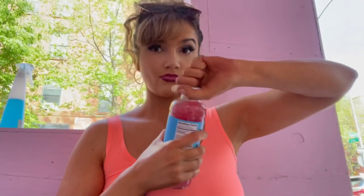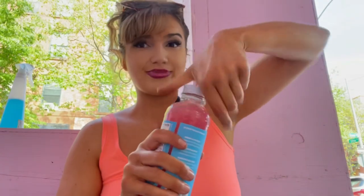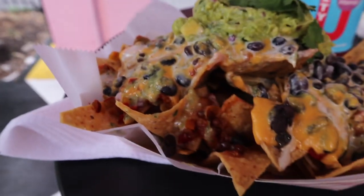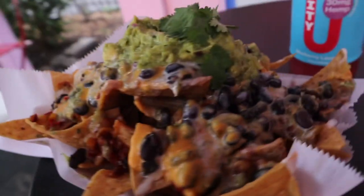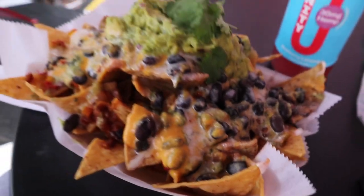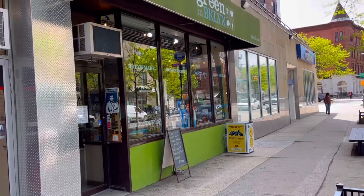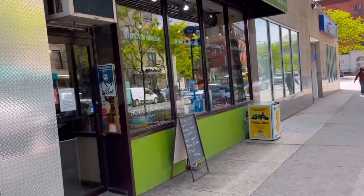Now, I didn't check the price before I got it, so I got this really interesting strawberry lemonade hemp drink. It was $7.95, a little more than I'd like to spend, but it was delicious, I must say. The nachos, on the other hand, were $10, which were enough for 2 people. I thought the nachos were a very good price for the amount it was, and they were delicious. And they're also gluten-free.